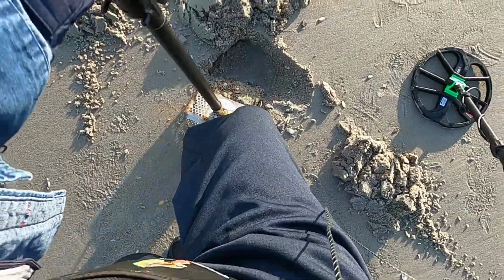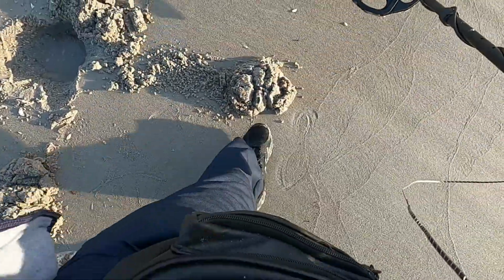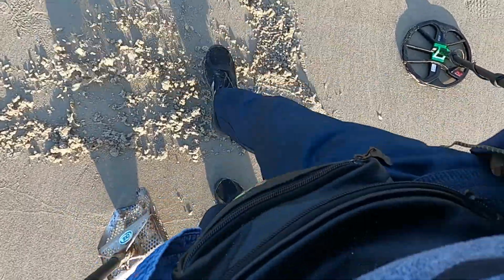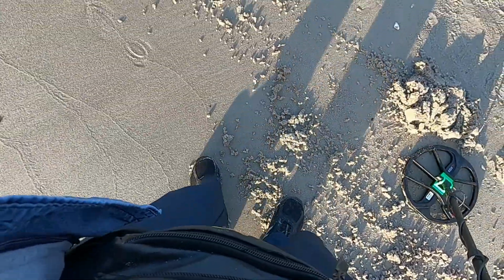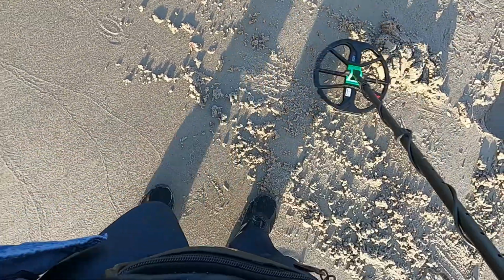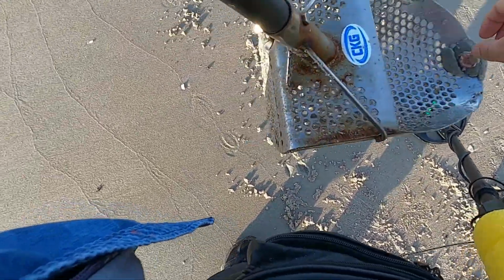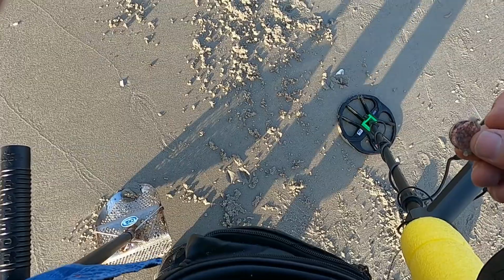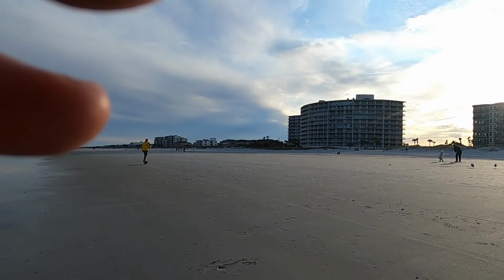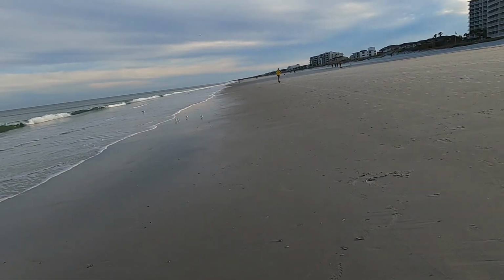Solid 1920 right here, right by the other target. That was a penny. Could be another penny. Yep, that's what it was. Penny it is, y'all. Alright. Pretty shell. He's on the little one wheel right there. Give you a little glimpse.